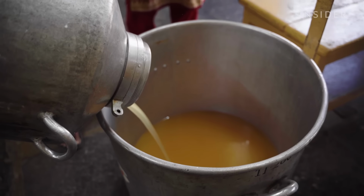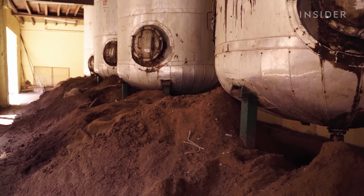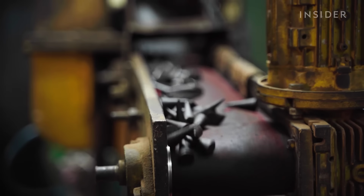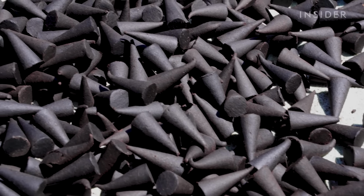After the oil is extracted, all that's left are these giant mounds of powder. But even with most of the oil gone, some of the scent still lingers. Rather than going to waste, it's used to make incense sticks and dhoop, a common form of incense in India used during religious rituals.